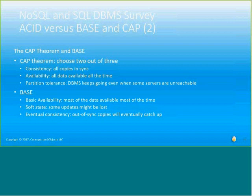Now, you can design a NoSQL database so that it can guarantee that all the data is consistent, guarantee that it's available all the time no matter what. But if there's a network failure, the whole database is considered to be down. Or you can design the DBMS so that all the data is always available, even in the presence of network failures that partition the database, but then you give up consistency. Different partitions of the database might give back different versions of what should be the same data. Or, what's the third combination? That the DBMS can guarantee consistency, can guarantee partition tolerance, it can work in the presence of network failures, but then there will be times when it says the data is not available. So the CAP theorem says you get to choose 2 out of 3 of these things.